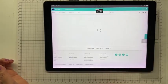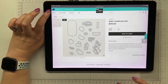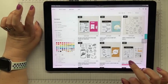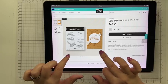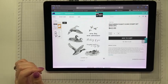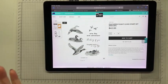Then you've got the die set that goes with that. Look at those bubbles. That is a really, really cute die. And to have dies for all the fruit as well, that's really nice. Of course, you can buy them as a bundle and save 10%, but I just wanted to show you the products. So this is Feathered Flight. We've got the ducks. Different. I love the script font. The fonts are beautiful in this. I'm just not sure I'm a duck person, personally.